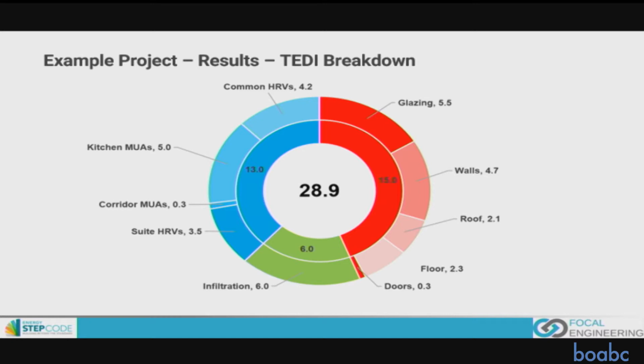So we have, in red, the envelope, and then we have the subcomponents of that with infiltration and then ventilation loads. It's a pretty useful tool for us to then go back and say, well, we need to reduce our TEDI by 5. Where are the opportunities there? So we could, let's say, look at infiltration and say, well, our infiltration, we've already targeted something really quite aggressive, so no room to move there. Okay, let's move on to the next area. What else can we look at?